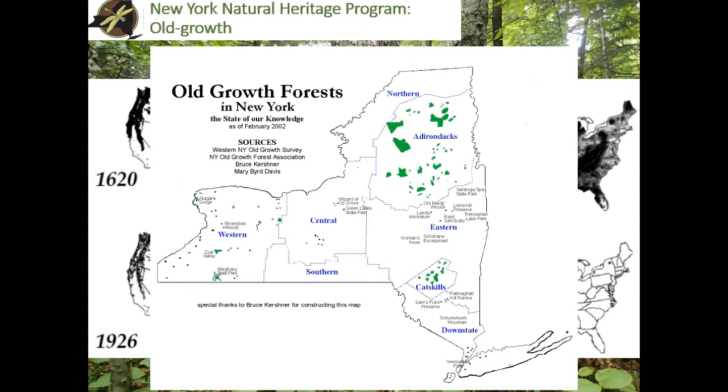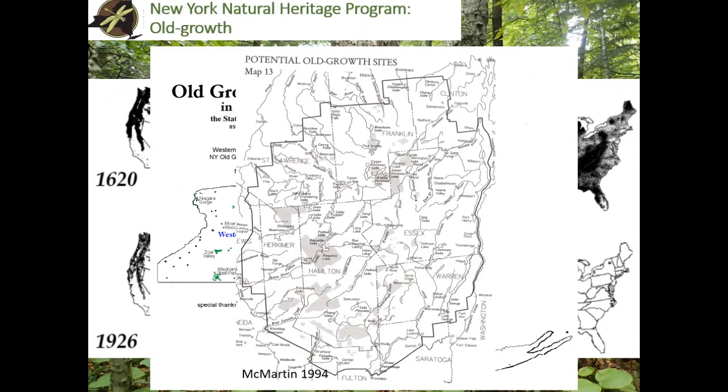There's old growth in all regions of the state, but most is concentrated in the forest preserves in the Adirondack and Catskill Mountains. Barbara McMartin compiled state land acquisitions and logging records to estimate that there are about 300,000 acres of old growth remaining in the Adirondacks. The Catskills contain about 70,000 more acres, and the balance is spread throughout the rest of the state. We were asked by the New York State Department of Environmental Conservation to develop a method for their staff to quickly and tentatively identify old growth in the field.